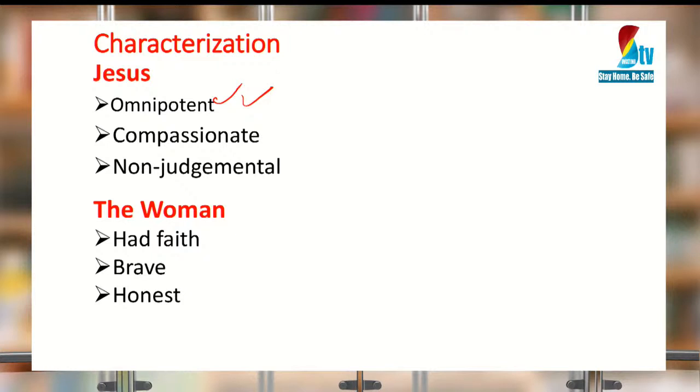account. We see in this account that Jesus is omnipotent, all-powerful. Why do we say Jesus is omnipotent? He was able to heal the woman, and Luke records that this woman had not been healed by anyone, which means even physicians had failed to heal her. But Jesus was supernatural. Jesus was divine. Jesus was omnipotent. He healed her.